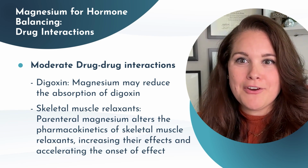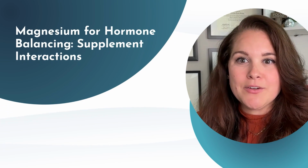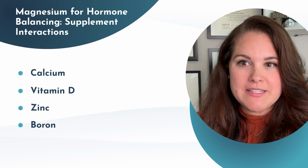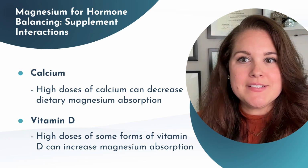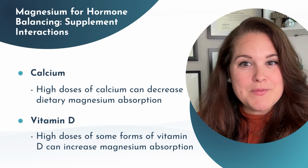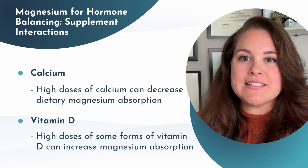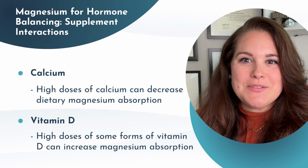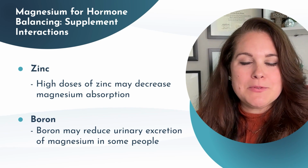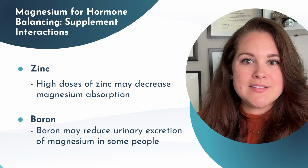Of course, we can't forget about how supplements interact with other supplements as well. Magnesium can interact with calcium, vitamin D, zinc, and boron. High doses of calcium can decrease magnesium absorption. And like we mentioned earlier, vitamin D enhances magnesium absorption, but excessive amounts of vitamin D can cause magnesium deficiency. High doses of zinc may reduce magnesium absorption, and boron can reduce urinary excretion of magnesium in some people.